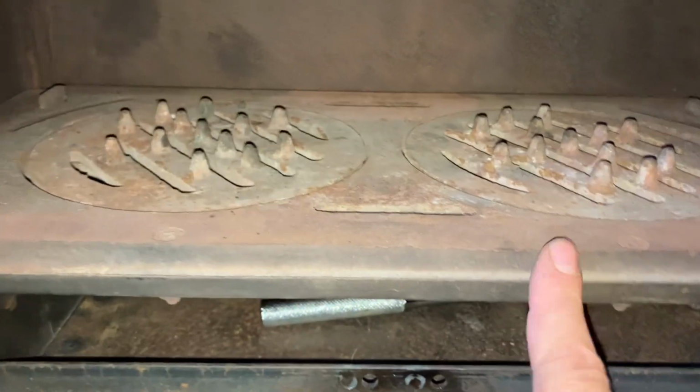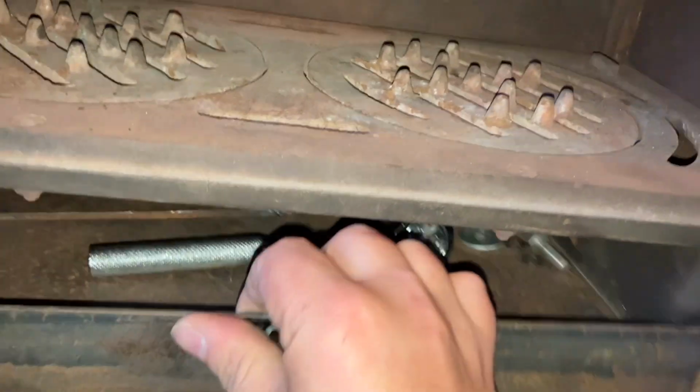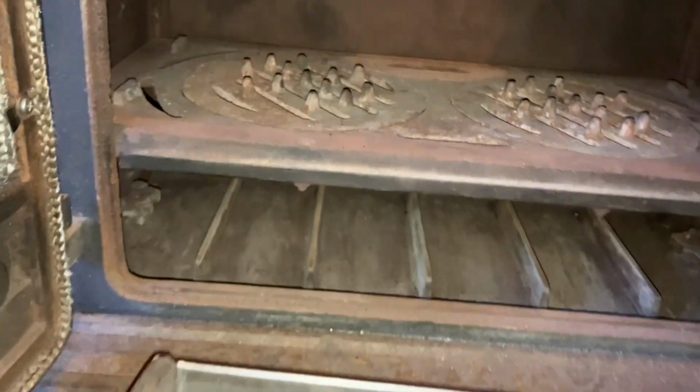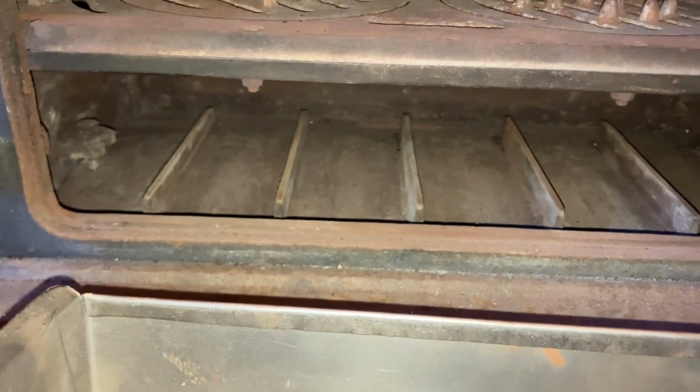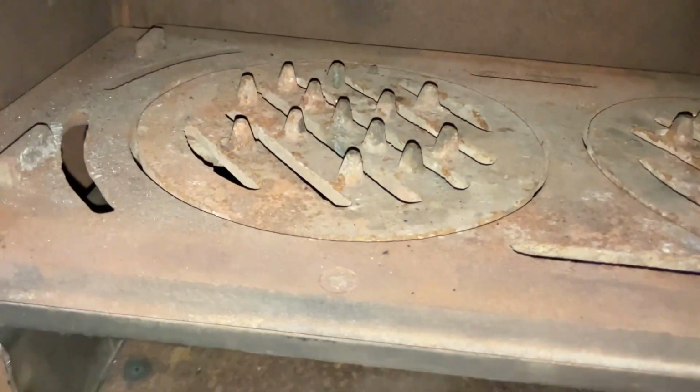It's got the multi-fuel plate. You can take that out and put coal on the base. If you just pull it, you can put coal on the bottom to build up embers if you like. So yeah, this is the new refurb for winter.